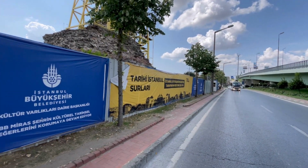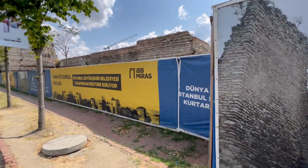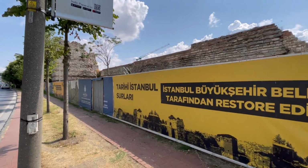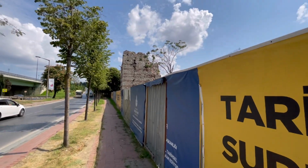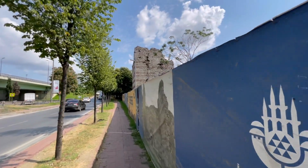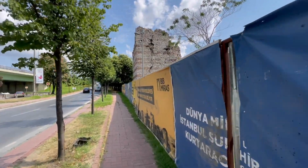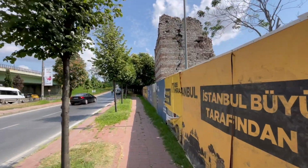As you can see, there's a big restoration program here in Istanbul, and this is part of it. I guess they realize once those walls are down, gone, they're gone forever, and they finally got the preservation bug. So let's keep on going.